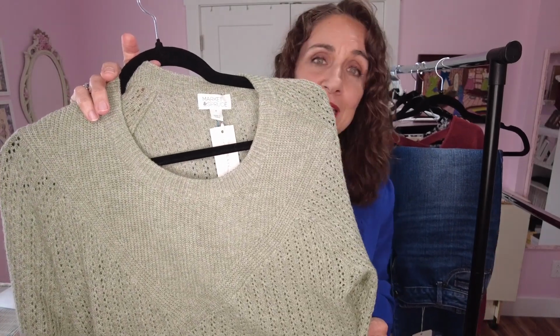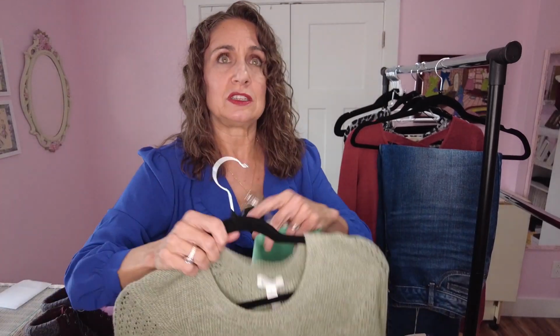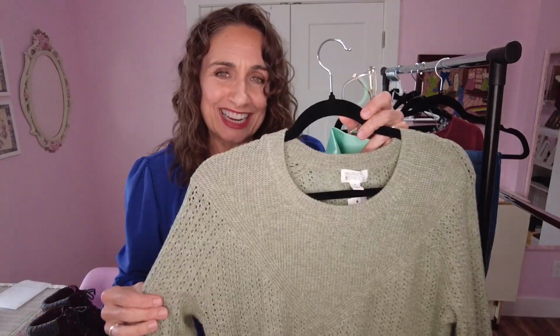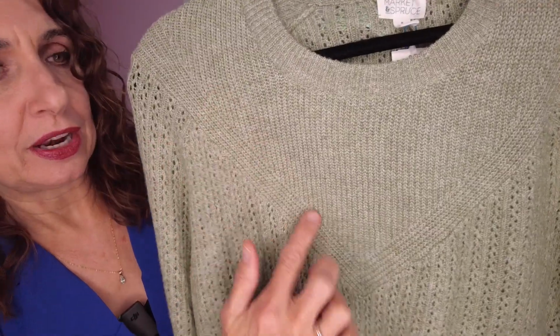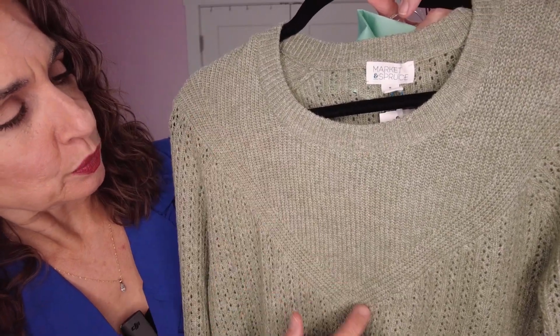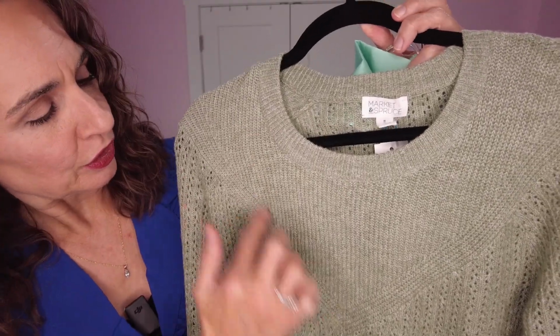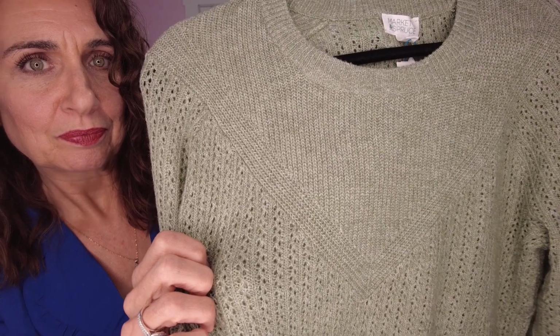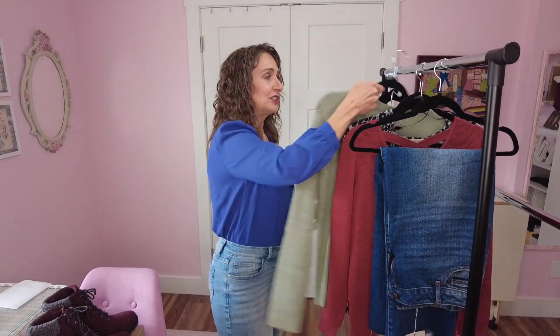But it is an awfully sweet sweater. And the green wasn't as washed-out on me as I expected it might be. There you go. You can see a little more of the detail, and also it has the contrast stitching right here. The knit goes in a different direction. So it's a different knit here, and then it goes down right there, and then we've got the more open weave on the body and the sleeves.